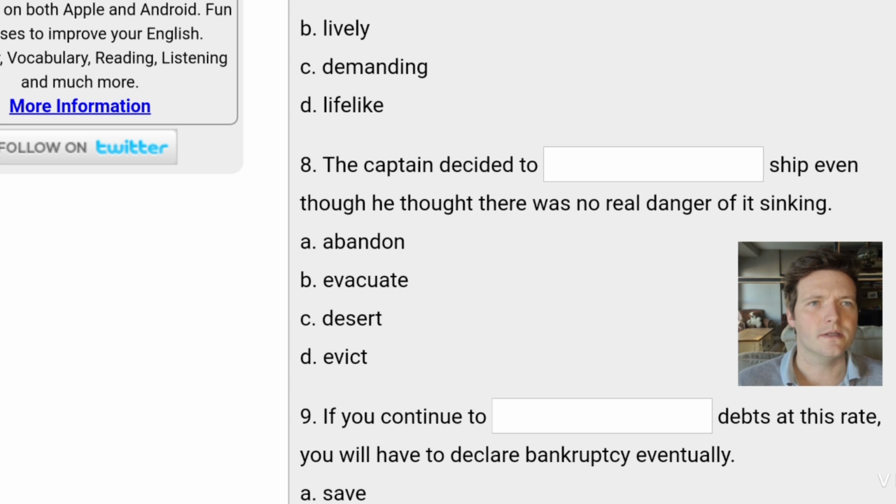The captain decided to abandon, evacuate, desert, evict ship, even though he thought there was no real danger of it sinking. So this is an expression that we use even in a more figurative context. This is a literal context of the captain abandoning ship. You know, the answer here is abandon. Yeah, abandon ship. We often talk about this when somebody bails out of you in an agreement. Somebody panics and leaves the situation, either figuratively or literally.